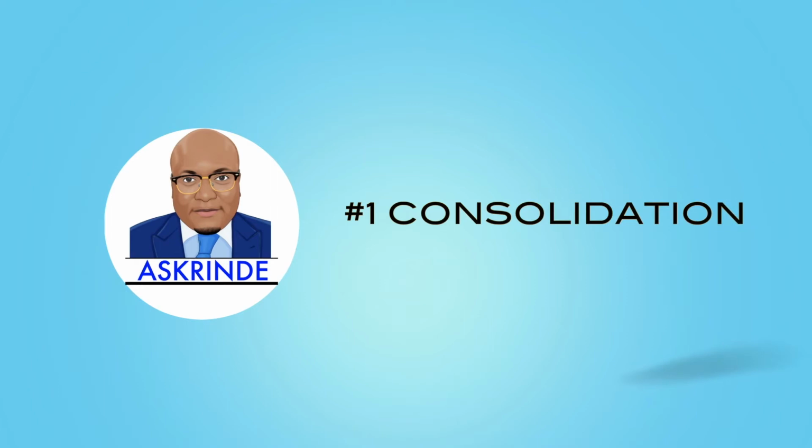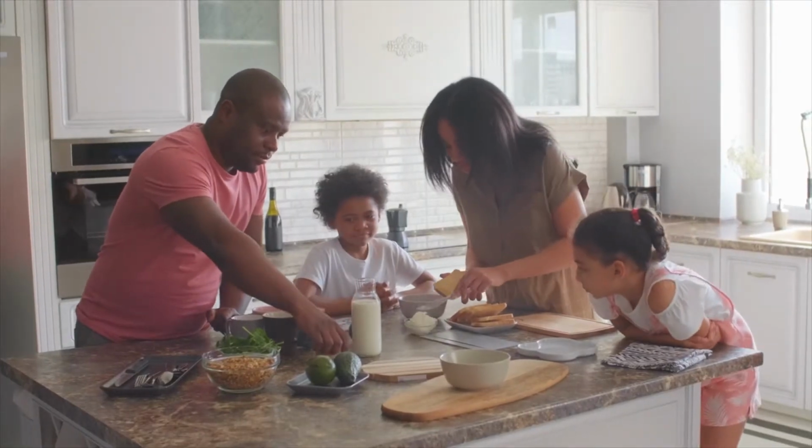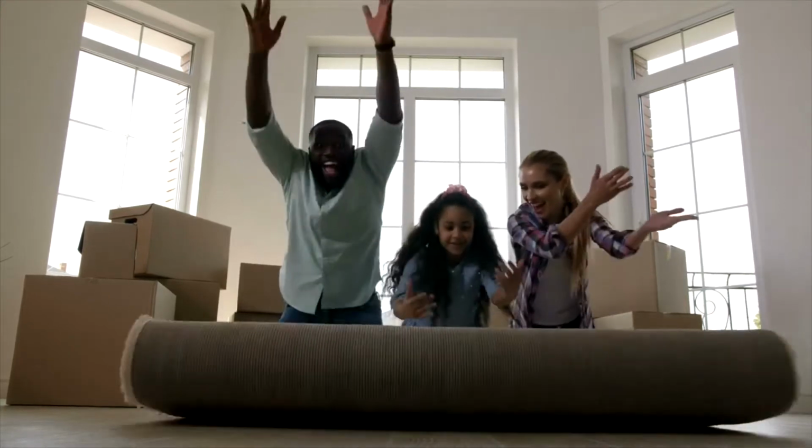So there are 4 key tips that you need to be aware of if you're a first-time home buyer buying a rent-to-own home. Number 1 is consolidation. Consolidation represents an opportunity for families to be able to come together. With apartment pricing and rentals being sky high all across the country because of the market and the low inventory, more people are actually turning towards consolidating or grouping themselves together as families to be able to get a house, rent it, and basically stay in it with the joy of home ownership.